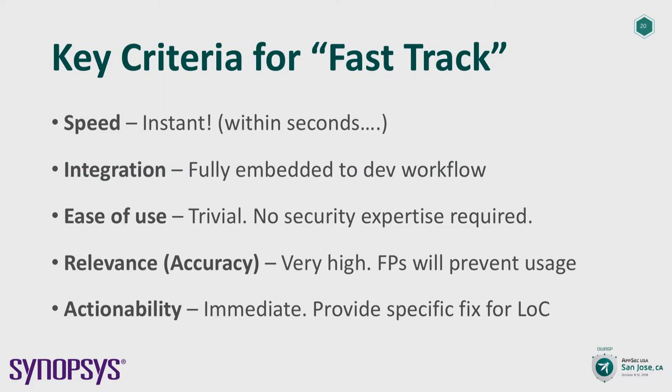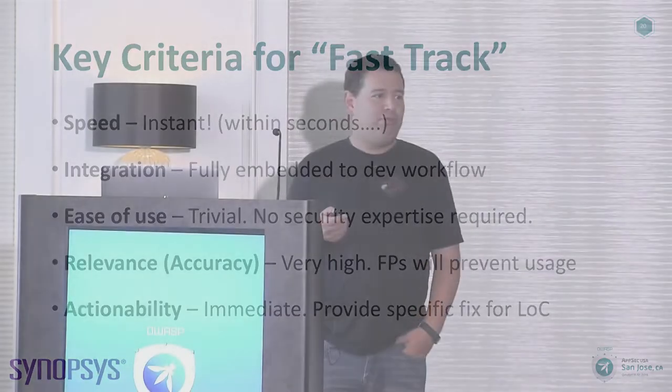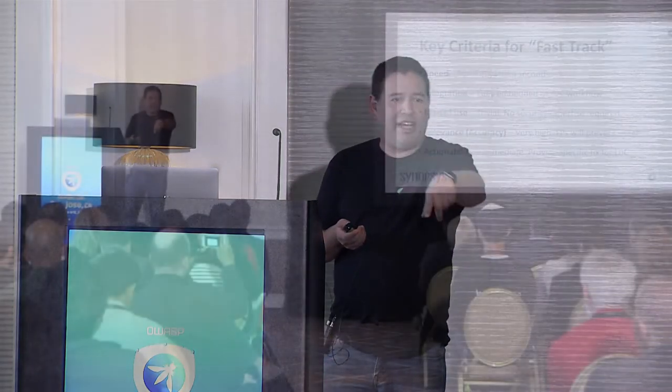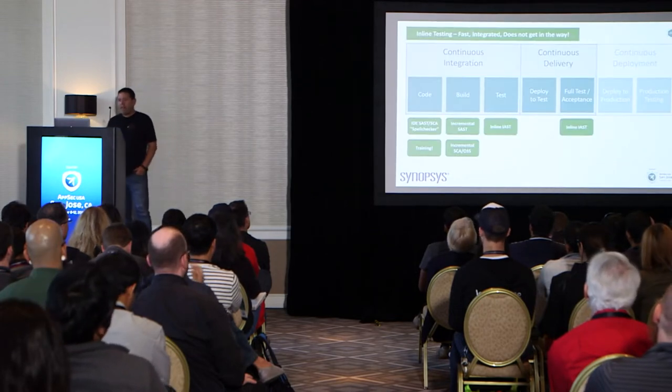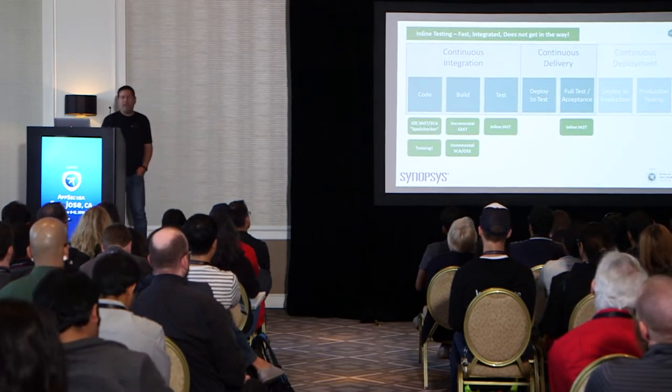Relevance: the findings, the things that we give them, have to be relevant, meaning they're accurate and they're real and they're things that are worth their time in fixing. If we hammer them with thousands of small issues that nobody cares about, again, out. And it has to be actionable. Whenever we find something and we tell them, here's a problem, they need to be able to fix it. Oh, yeah, here's a problem. Here, copy paste this, fix, done. Two minutes, done.